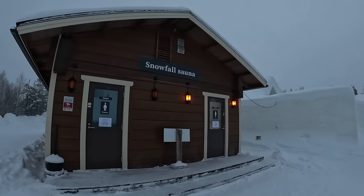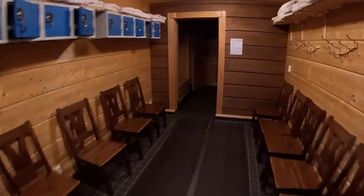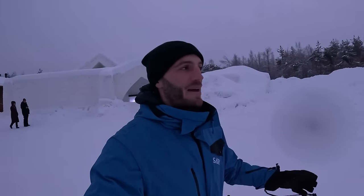Since we're in Finland, of course there is a sauna here. It's separated by male and female. And it's open from 10 to 11 at night. We actually had a trip planned to this hotel a few years ago, but had to cancel it when the pandemic hit. I have wanted to come here for so long. I'm so excited to finally be here.